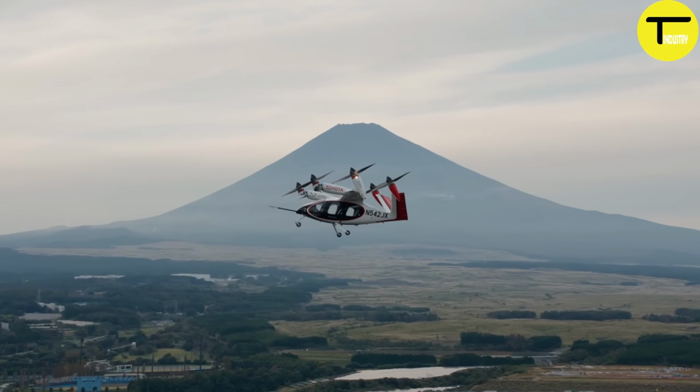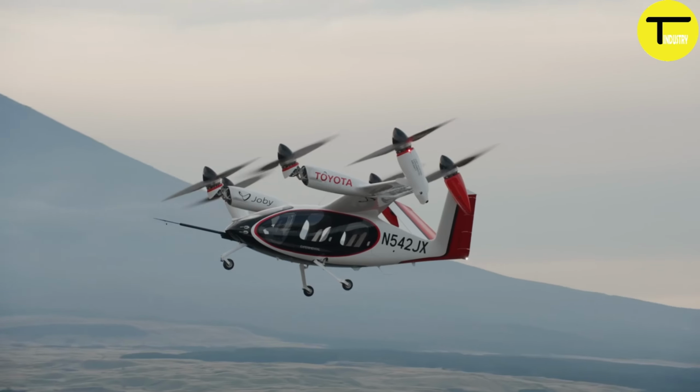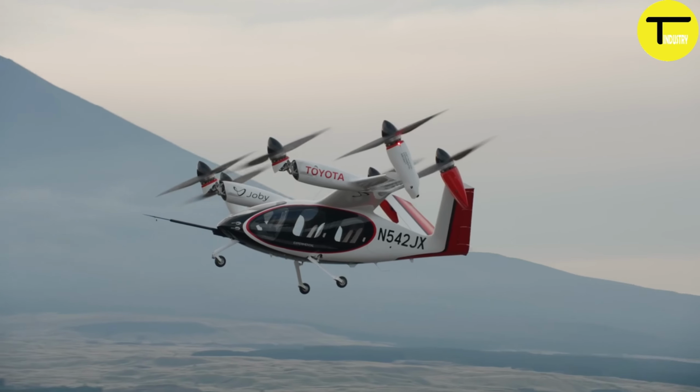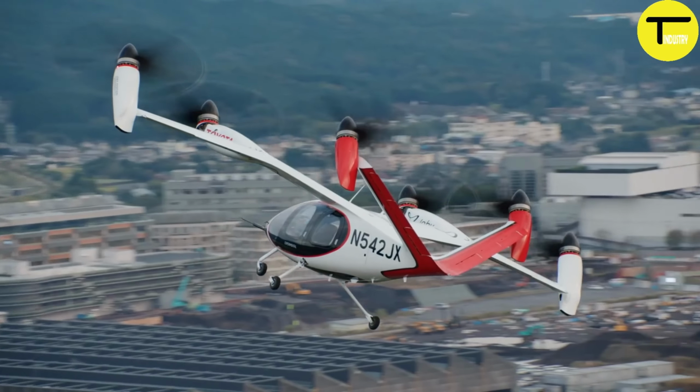Powered by advanced lithium batteries, the S4 can travel 50 miles at speeds of up to 200 miles per hour. It's also much quieter than traditional helicopters, making it ideal for cities. Joby Aviation plans to launch commercial flights by 2025, pending approval.